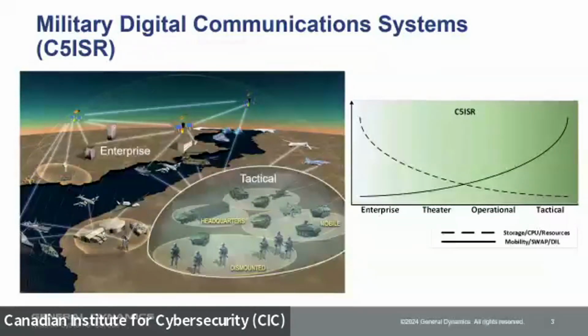The diagram on your right is helping to illustrate key characteristics as you move from your enterprise to your tactical edge. The solid line represents mobility. So you can see as you move from enterprise to tactical, your amount of mobility that you should expect greatly increases. With mobility, there's considerations for size, weight, and power, as well as being able to operate in these disruptive, intermittent, and latent environments. So this environment limits the type of equipment and systems that you can deploy.